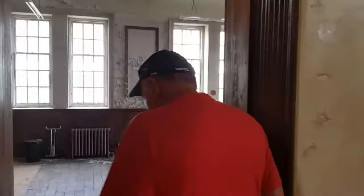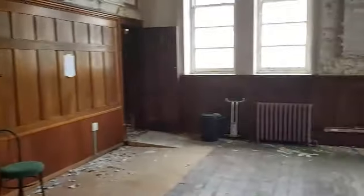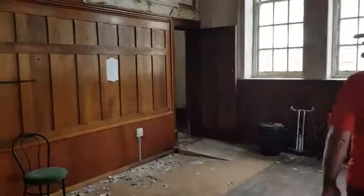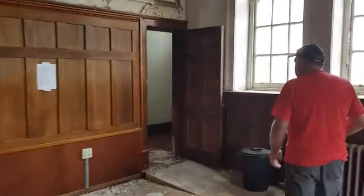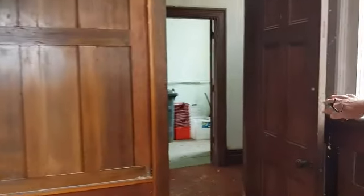So we're going into the courthouse now. Yeah, there were steps down. There was a big bench along the front here, and the judge actually appeared from out the back here. Gosh, look at the beautiful wooden panelling. So these were the judge's quarters out the back. I think there was a toilet and a little smoko room.